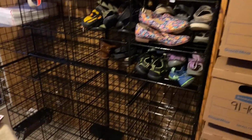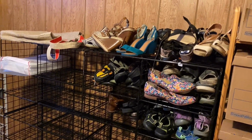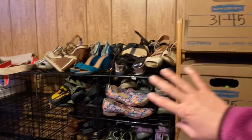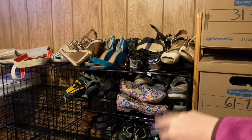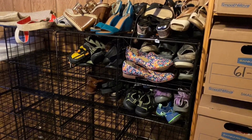This is a rack that I recently bought. It is completely empty. I haven't figured out how I'm going to work this into my inventory system. Right now it just has all of these unlisted summer and spring shoes on it. So we're going to work with this system right here.